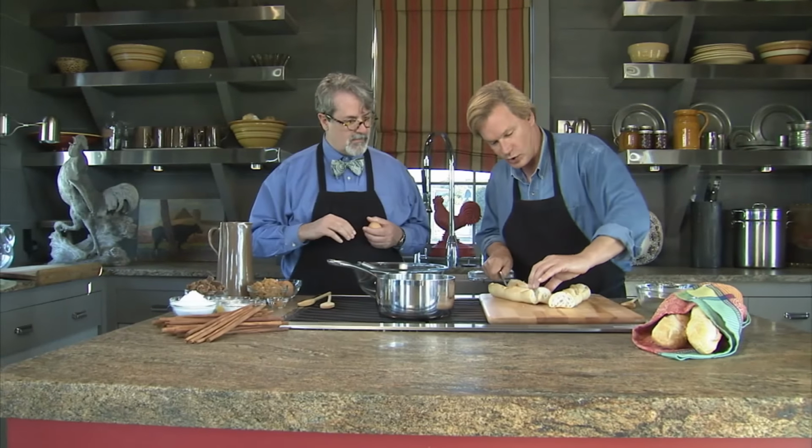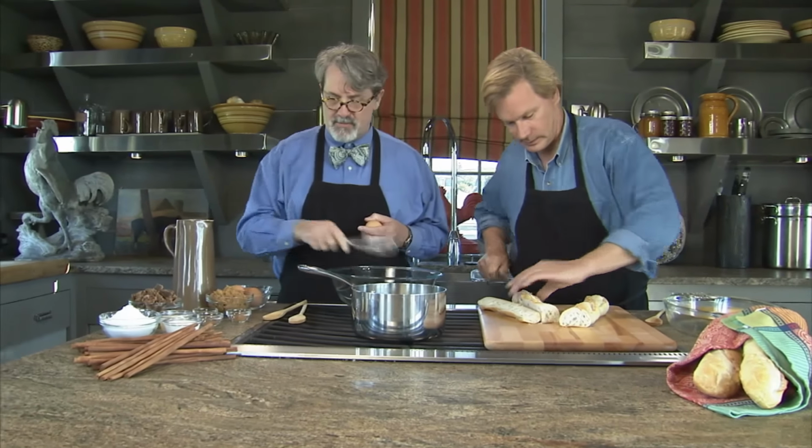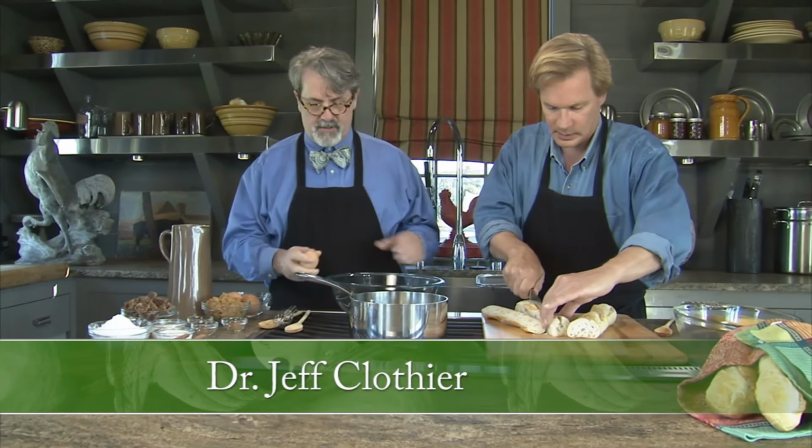So you want me to just cut these in like little 1-inch cubes? Yeah, you want 1-inch cubes, and I kind of like the baguettes because the baguettes have a little bit more crust to them. Yeah, they do. And it kind of gives it a little bit more of a firm feel to it. I'm going to go ahead and crack the eggs.